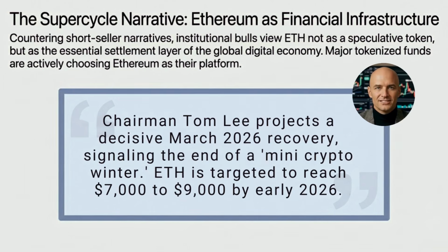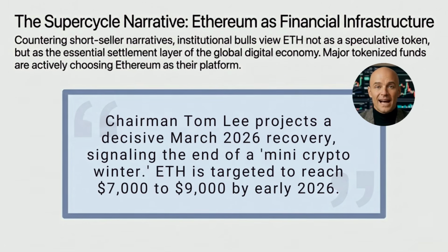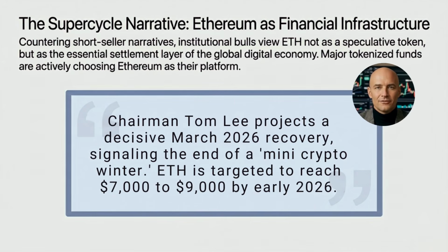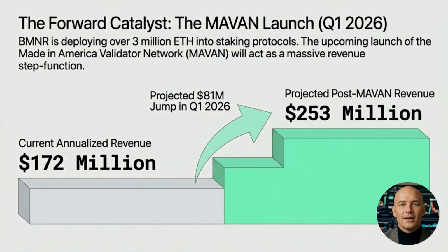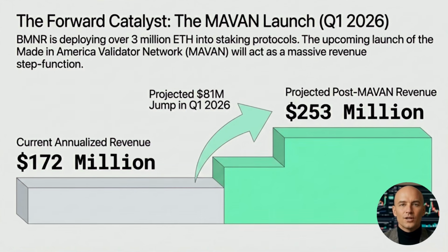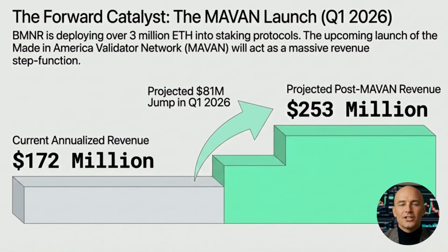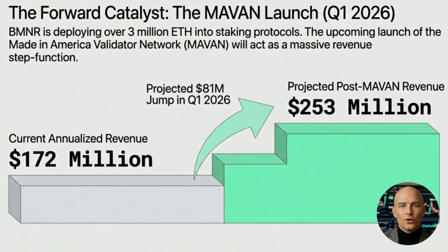But BMNR is not simply sitting back and waiting for ETH to appreciate. They are actively generating growing cash flow from it right now, and the next major revenue step function is launching this very quarter. BMNR is currently deploying over 3 million ETH into live staking protocols. The upcoming launch of the Made in America Validator Network, known as MAVAN, is going to fundamentally change the financial profile of this company. We are looking at a projected $81 million jump in quarterly revenue, moving annualized staking income from $172 million to $253 million.